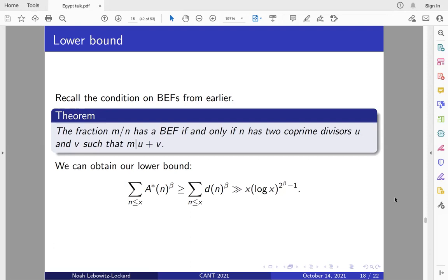Right, yeah. So typically you expect this to be much smaller. So d of n is typically (log x)^(log 2). So typically this quantity has, I don't want to say a normal order, because that's a little more precise than it actually is, but it's typically on the order of (log x)^(2 beta). So yeah, these outliers really are doing that.